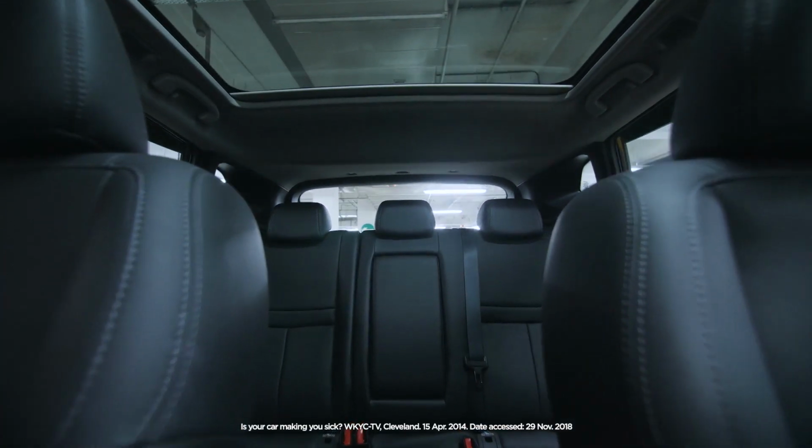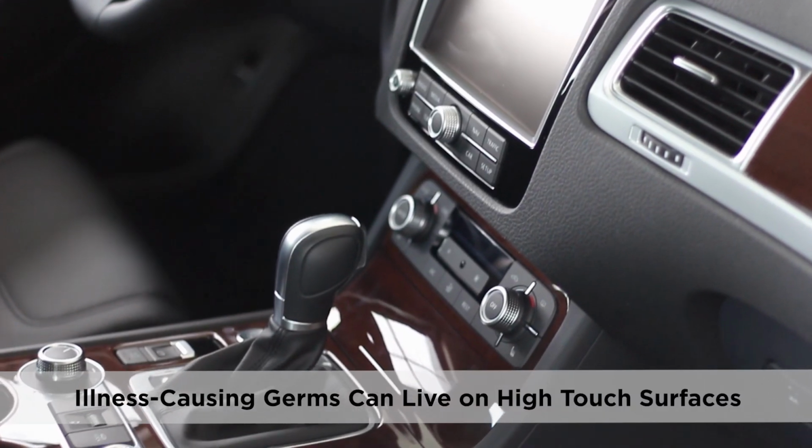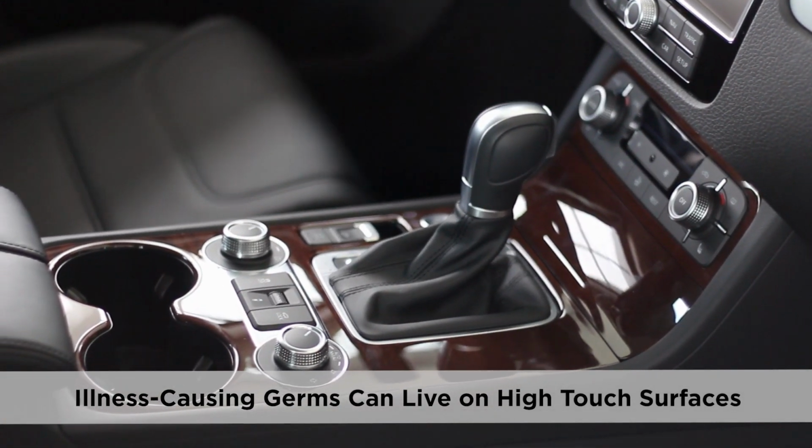Research shows car interiors can house up to 8 times as many germs as a public bathroom surface. Illness-causing germs can live on high-touch surfaces for days, sometimes weeks.